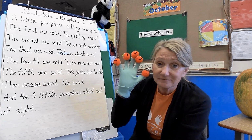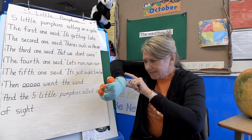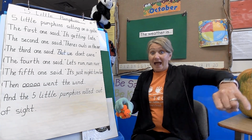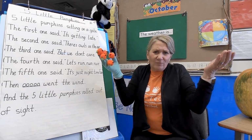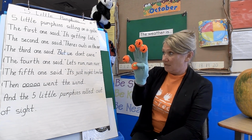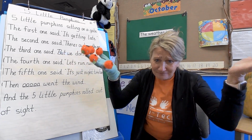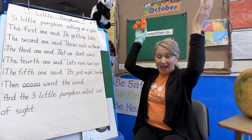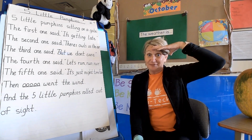5 little pumpkins sitting on a gate. The first one said, "It's getting late." The second one said, "There's owls in the air." The third one said, "But we don't care." The fourth one said, "Let's run, run, run." The fifth one said, "It's just nighttime fun." Then, ooh, went the wind, and out went the lights, and the 5 little pumpkins rolled out of sight.